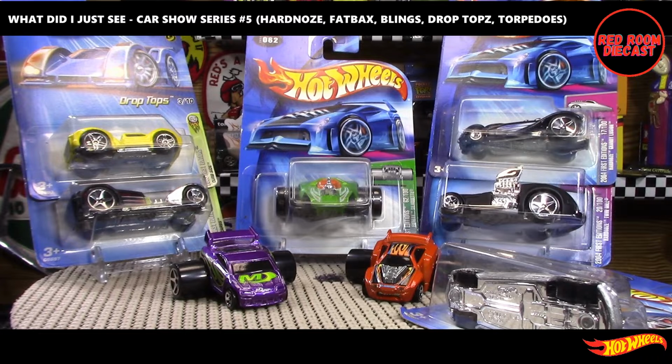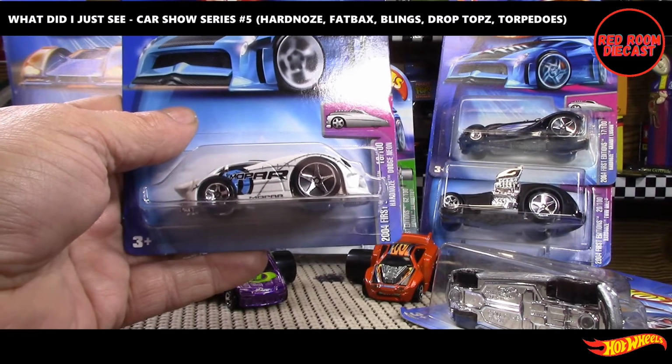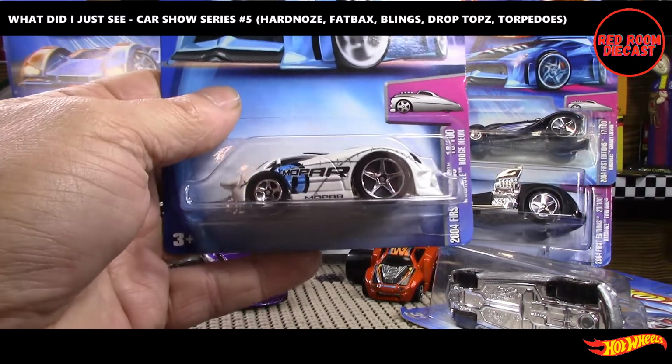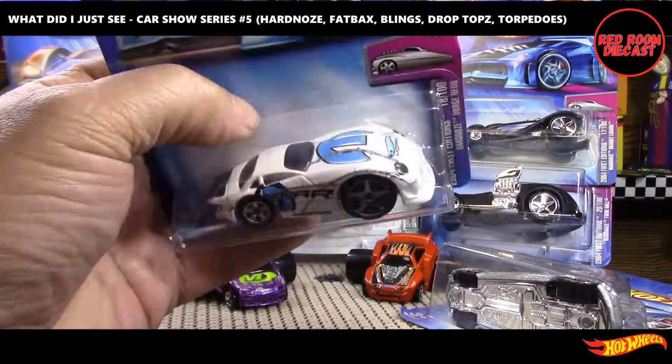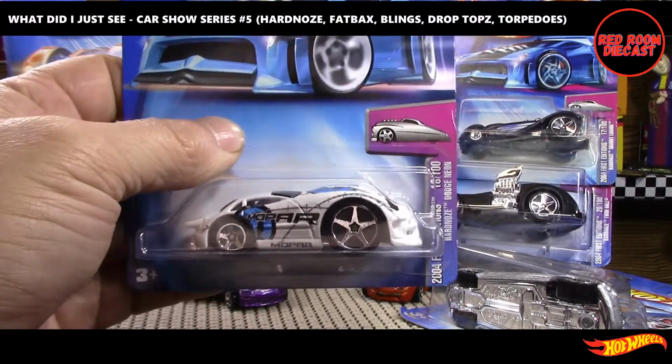Now they also did, in the first 2004 first editions releases of these, a Dodge Neon in the typical Dodge Neon colors. So that was really cool when they did come out.